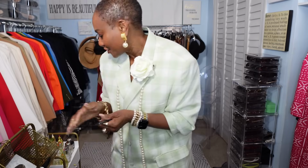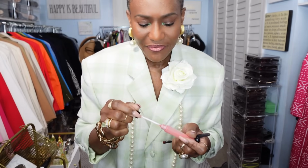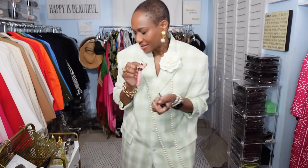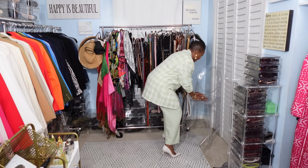And of course, y'all know I always top off my lip with a little lip gloss, and it's also a MAC lip gloss. The name of the color is long gone, but it's kind of like a baby pinky shade. Love it, love it. Even sometimes when I don't want to wear lipstick and I just want to give a hint of color, I would put this on. Love it, love it. Okay, let me put these here because I don't want to forget.